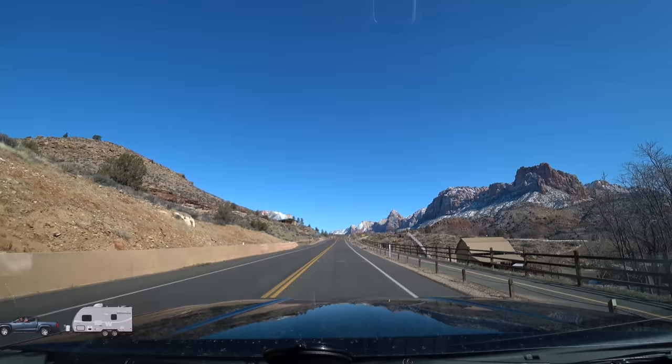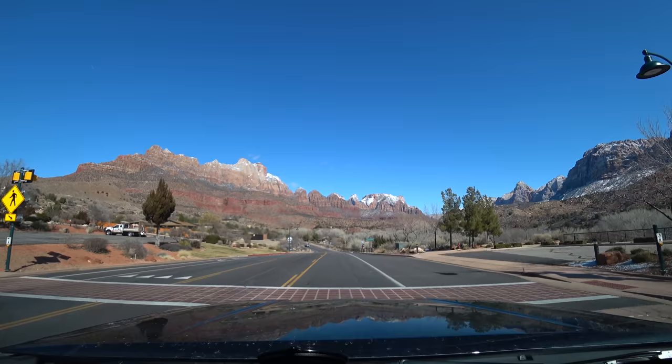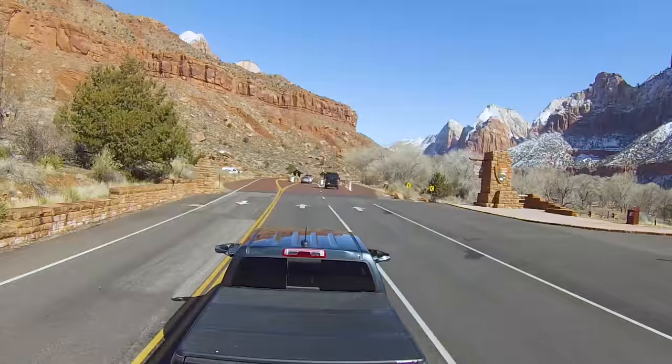Here we are in Springdale, Utah, the gateway to Zion National Park. Originally settled as a Mormon farming community in 1862, in 2008 it was named one of the United States' 20 prettiest towns by Forbes Traveler. And it is certainly picturesque, with Zion's striking formations in the background.